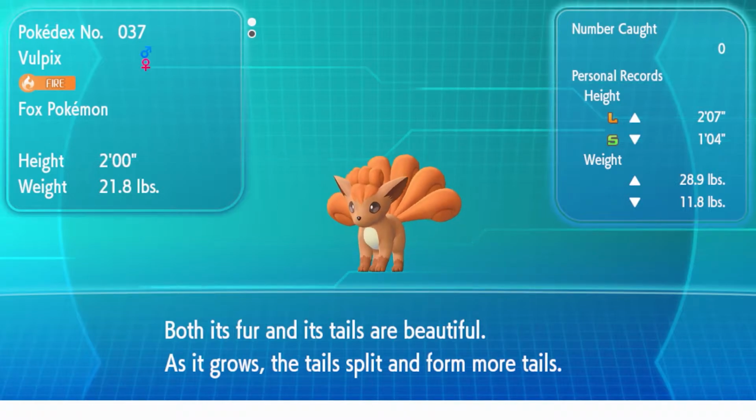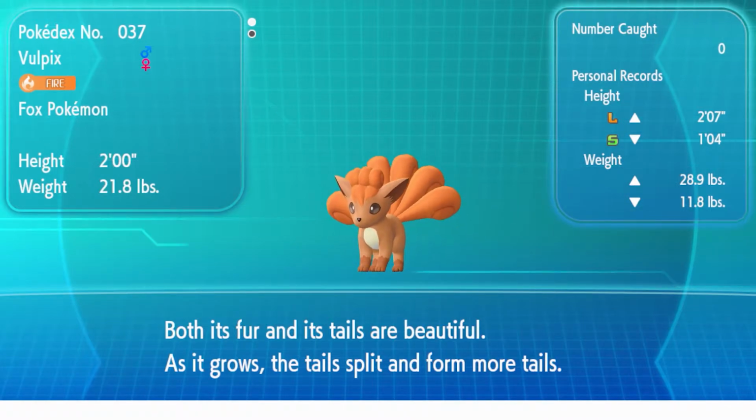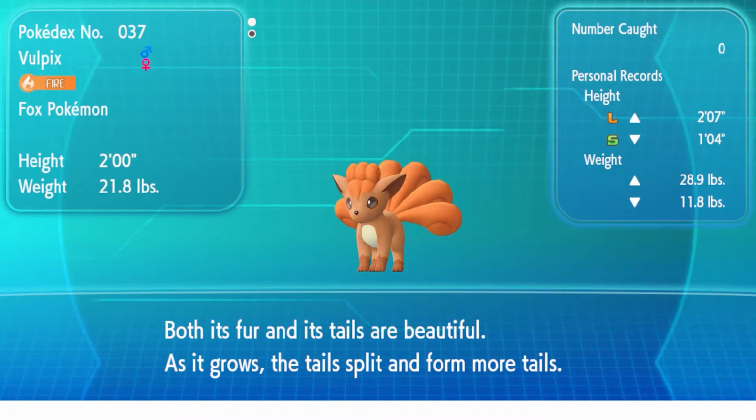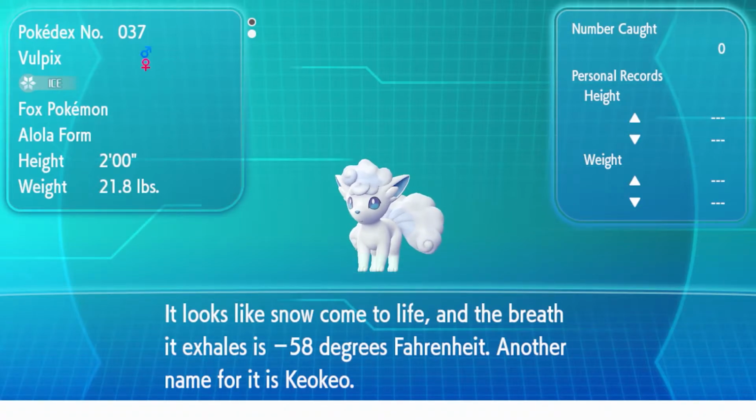Vulpix, the fox Pokemon. Both its fur and its tails are beautiful. As it grows, the tails split and form more tails. Vulpix, the Alolan form fox Pokemon. It looks like snow come to life, and the breath it exhales is minus 58 degrees Fahrenheit. Another name for it is KO.